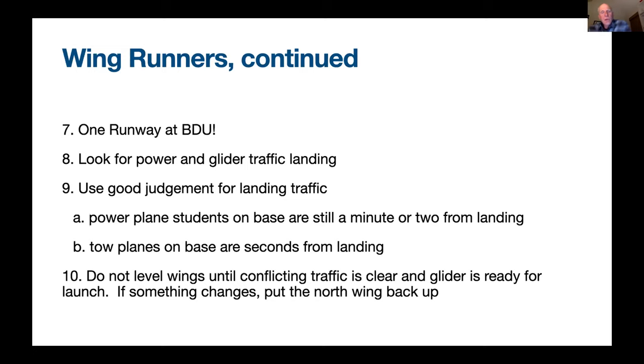And do not level the wings. Don't pull that north wing down until the conflicting traffic is clear and the glider's ready. You'll get the thumbs up. The wing runner will be standing there with a thumb up, and the glider pilot then gives him the thumbs up. Then you pull the wing down, level the wings. If something changes, something surprises you, you see something you didn't see at first, put the wing back up and put your thumb down. So you can cancel the launch if there's a good reason to do so.